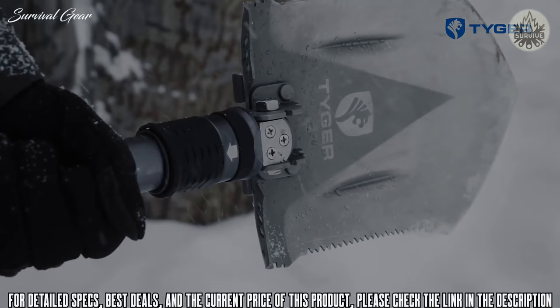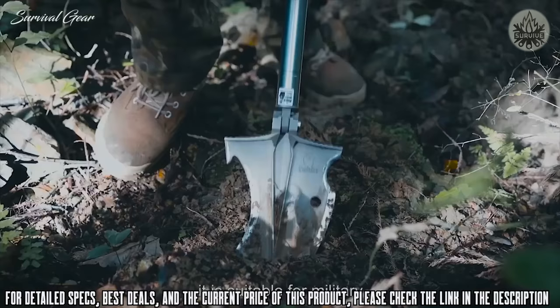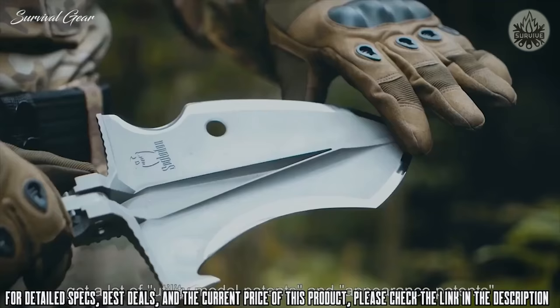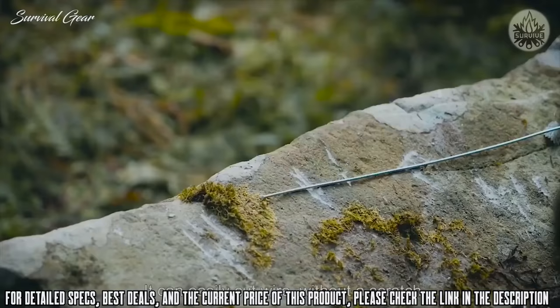The Zune 2 Smilodon multifunctional shovel is made under 20 procedures, and the shovel face adopts precise foundry technology. It is suitable for military, field survival, and rescue. A special design gives it unitary mount sturdiness and appearance. Because of foundry technology, the stiffening rib is stronger, which can strengthen the whole shovel face. The blade is quenched at 1,300 degrees. It can easily cut wire without a scratch.